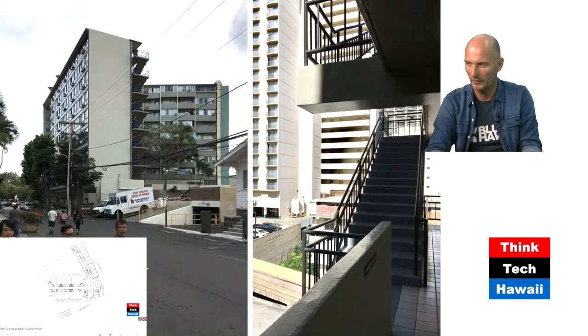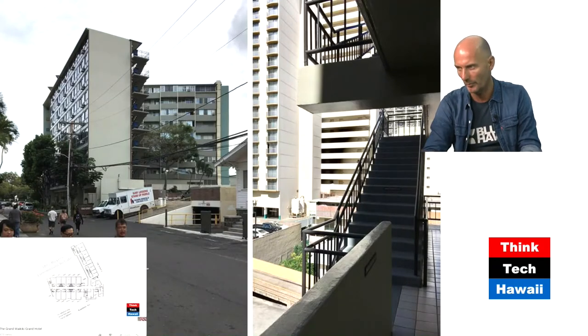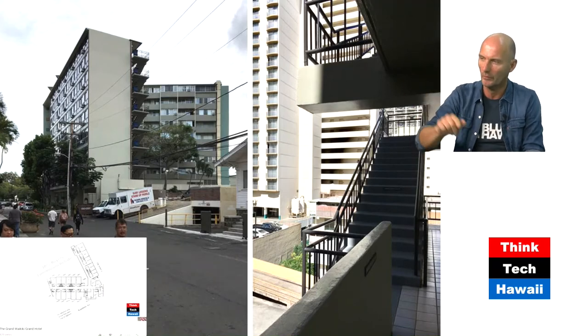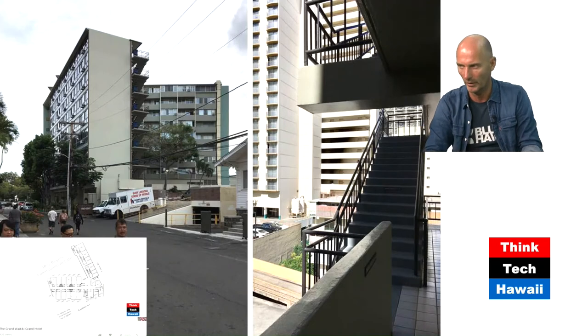is me doing it in Waikiki Grand that we did a show about. And I have an internal staircase that I hardly ever use. And I have this external one that I use every day as part of my workout. And it's fun.